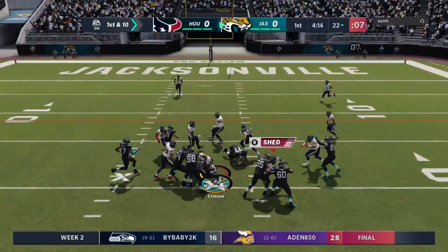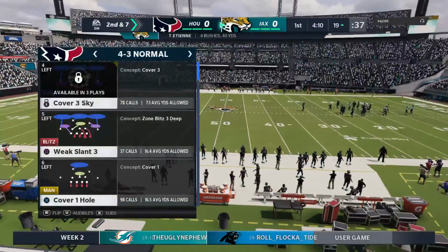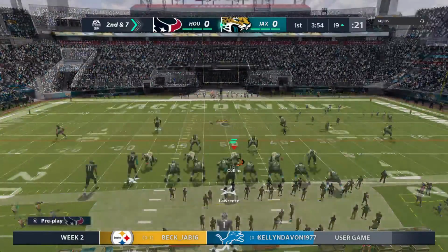Running game working. They'll stick with it on 1st down. And he's taken down after a gain of 3 as they move it from the 22 to the 19. Give him 3 on 1st down. It'll set up a 2nd and 7.